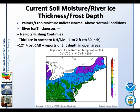But still in northern New York, northern New Hampshire, northern Maine, 1 to 2 foot of ice in the rivers and up to 30 inches reported. Frost depth, we got a report from Joe Hewitt in Caribou that there are reports of 5 foot of depth, in open areas and mainly near town areas.